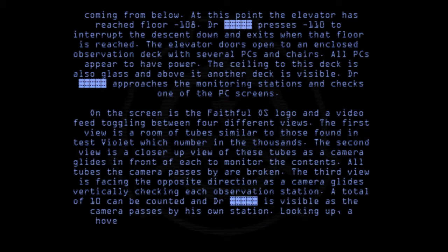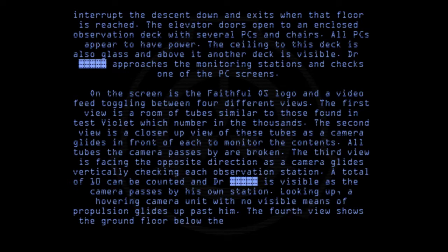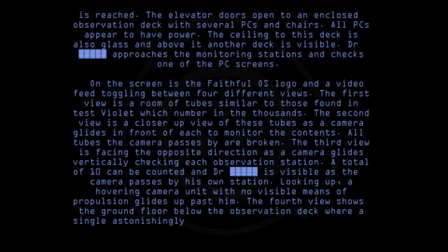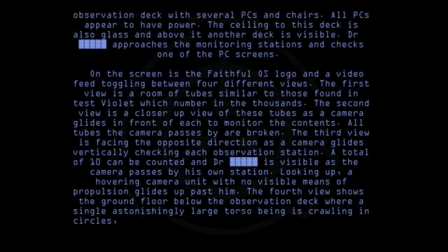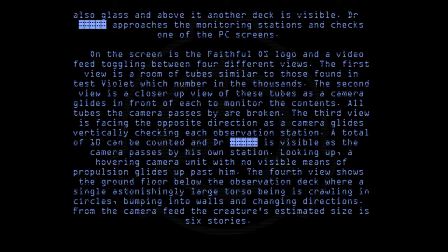Looking up, a hovering camera unit with no visible means of propulsion glides up past him. The fourth view shows the ground floor below the observation deck, where a single, astonishingly large torso being is crawling in circles, bumping into walls and changing directions. From the camera feed, the creature's estimated size is 6 stories.